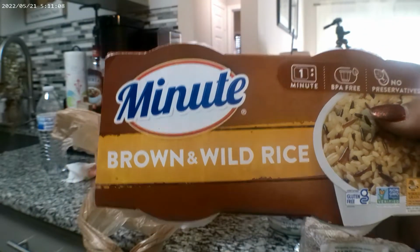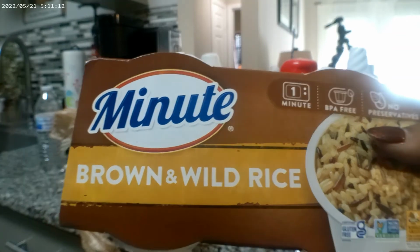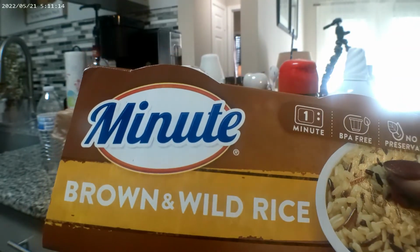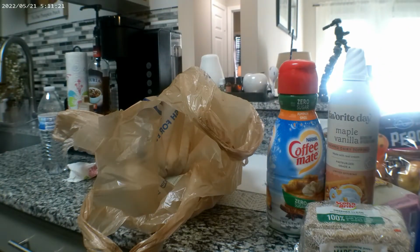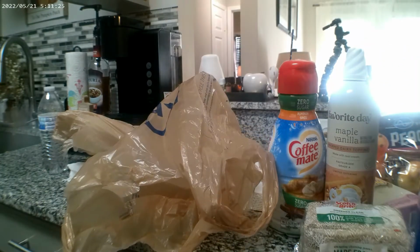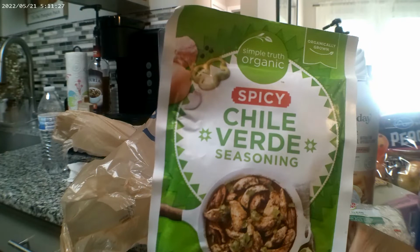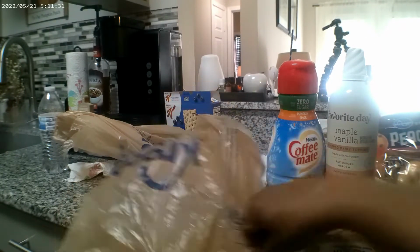I usually do. I actually do something different. It says just microwave as it is, but I always add just a little water to mine. You don't have to, but that's what I do. So I bought these. And since I want to do chicken verde tonight, I bought some chicken verde seasoning. And of course, I had to get chicken.